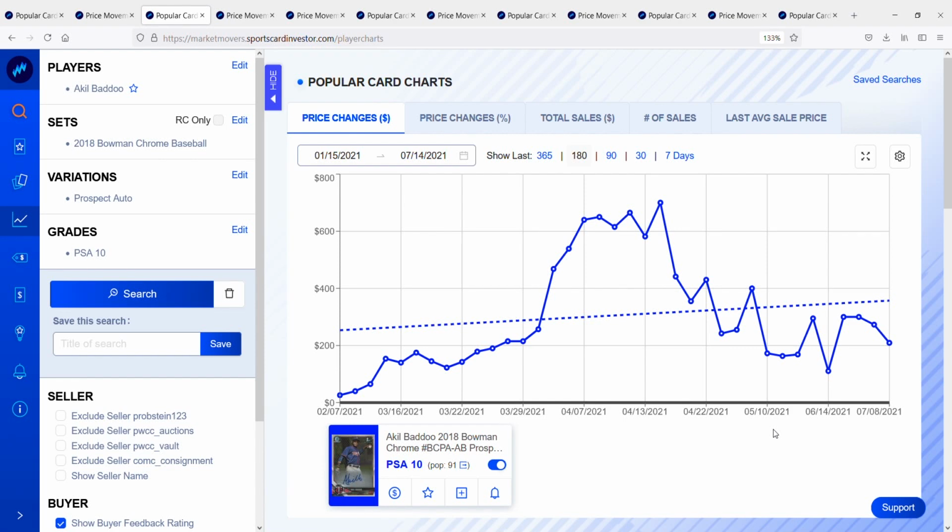But I think the market has not caught on to that yet, because if you take a look right here, this was a month ago, 6/14. His PSA 10 sold for $110. Guys, that is a steal right there. And then it popped up to 300, and it's been hovering around there. I think there's an opportunity here, guys.